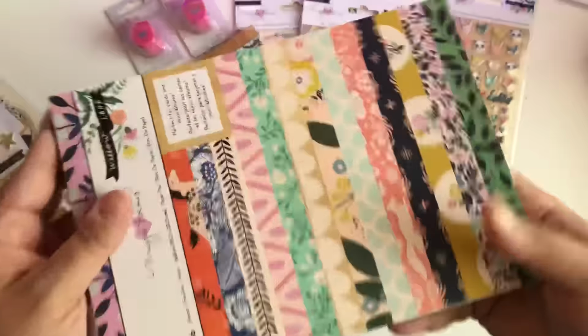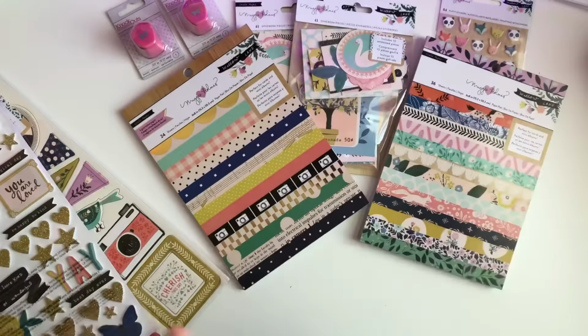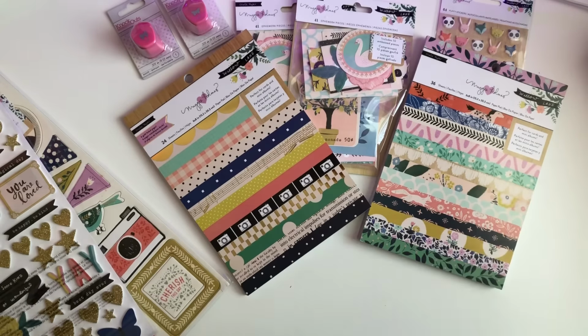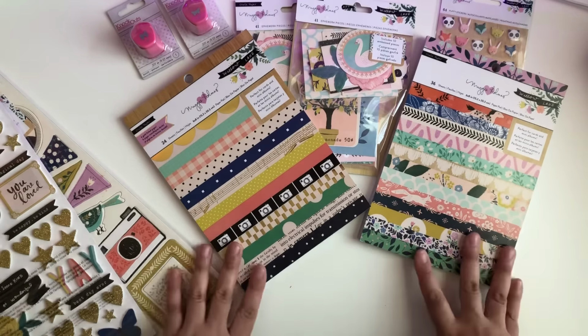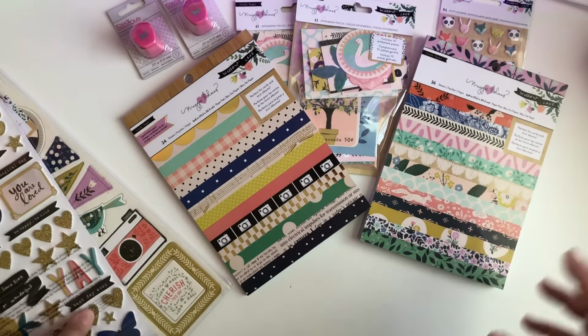I love it. I love her style, you guys. I can't get enough of Maggie Holmes. I love it. I love her style. And a lot of it kind of blends in together, looks the same. And I kind of like that because you can use multiple collections of hers together and create projects.